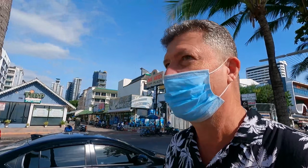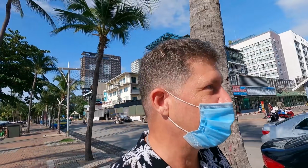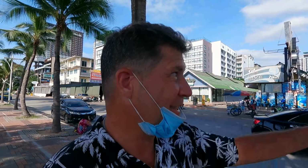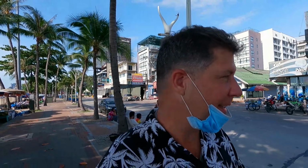So you're an easy walk to the Hilton, an easy walk down to the Soi 13s, whatever. It's right in the middle of Beach Road here. I don't think there's any debating that this is the better location, unless you really, really love Jomtien. But I even see they have a sign up that says promotion 599 baht. Well, we did half that.